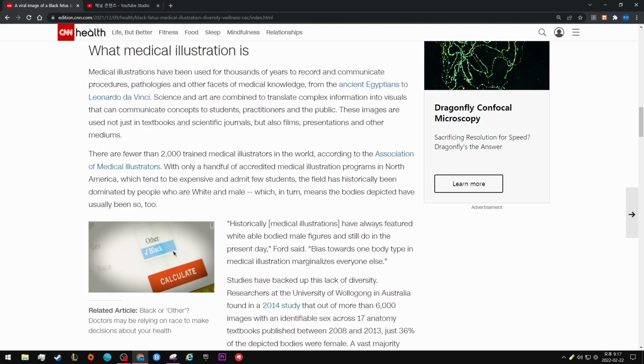What is medical illustration? Medical illustrations have been used for thousands of years to record and communicate procedures, pathologies, and other facets of medical knowledge, from the ancient Egyptians to Leonardo da Vinci. Science and art are combined to translate complex information into visuals that can communicate concepts to students, practitioners, and the public. These images are used not just in textbooks and scientific journals, but also films, presentations, and other mediums.